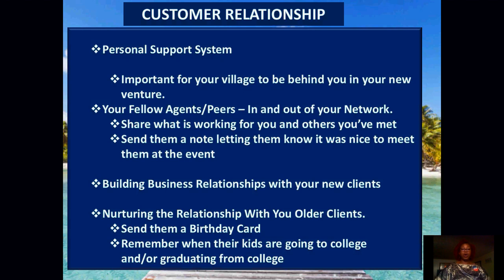Nurturing the relationship with your older clients. Send them a birthday card. Remember when their kids were going to college or graduating from college, or their birthdays or their anniversaries, or whatever is special that they shared with you. You want to just send them a note, send them a card or something just out of the blue, just so that they know you're thinking of them. These are the little things, guys, that we neglect to do, that our clients really would choose us over any other agents for, because we did those little things. The simple little things that we do is what bonds our clients with us.